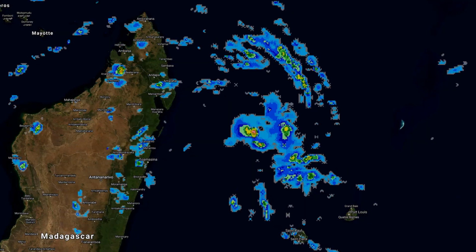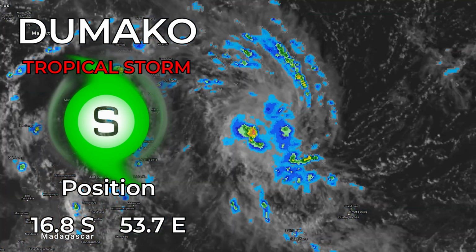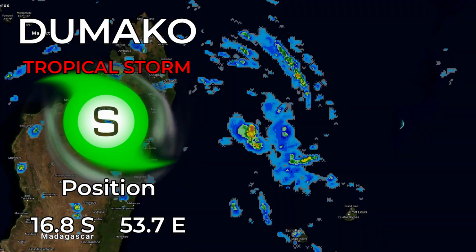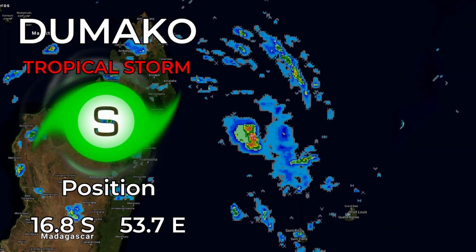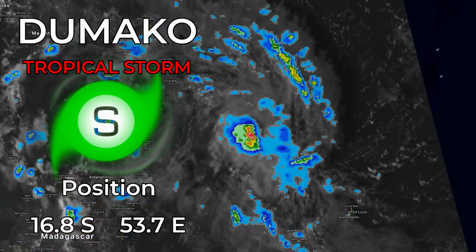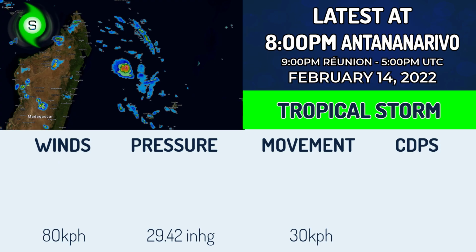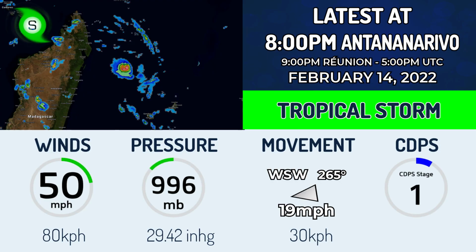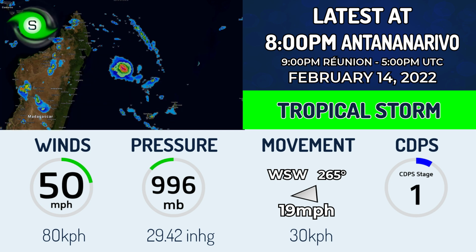Update on Tropical Storm Dumako, which is headed towards Madagascar right now. A mid-range tropical storm, currently at around 16.8 south, 53.7 degrees east, and currently progressing westwards towards Madagascar, which of course has already been affected by storms this year. It's got 50-mile-an-hour winds, 80 kilometers per hour, with an estimated pressure of 996 millibars as of 8 p.m. Eastern African time this February 14th.